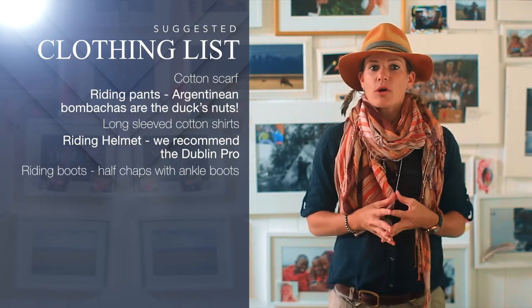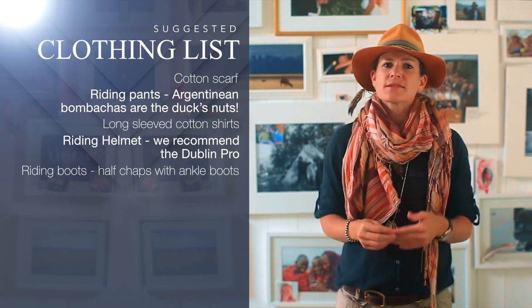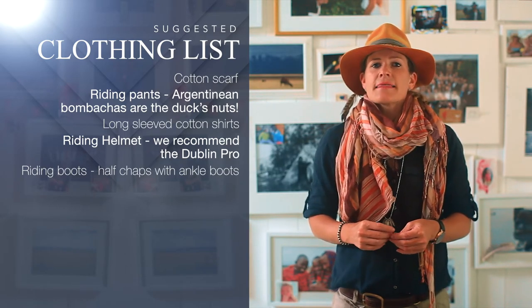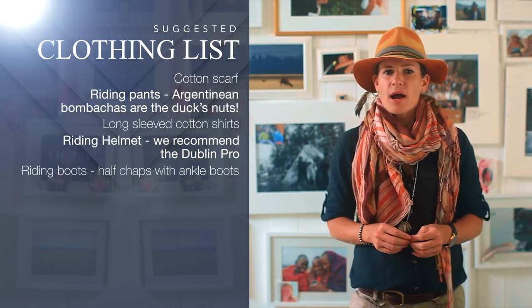Now, boots. Two options here. I prefer riding in ankle boots with half chaps. This is a good option as your inner leg is protected from rubbing when you're notching up long hours in an unknown saddle. The other alternative is riding in long boots, but I find these can be quite hot and heavy to pack.